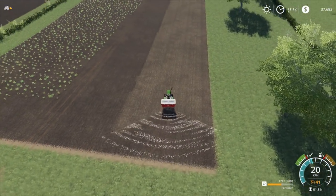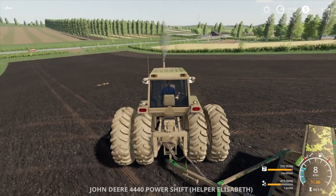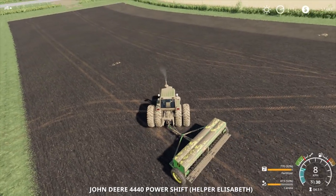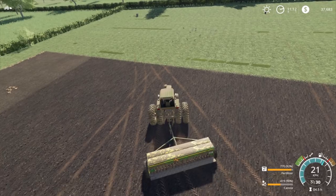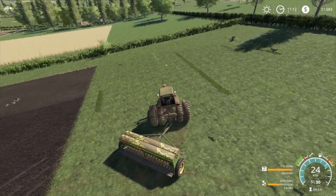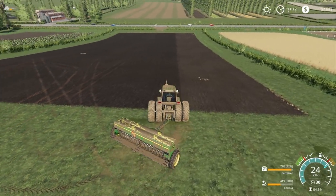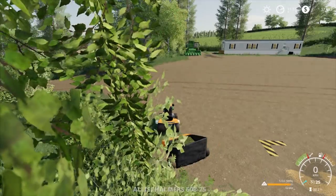Right, let's get this bit done. God damn it. I'm going to hire a worker to do that. I'm going to tell you to stop. So I don't think it's the tree stumps. I really don't think it is, because they're miles away. I have no idea what the problem is here. Right, you go, keep doing your thing.